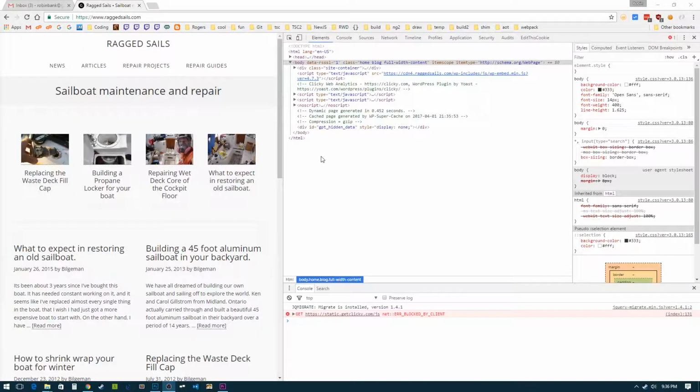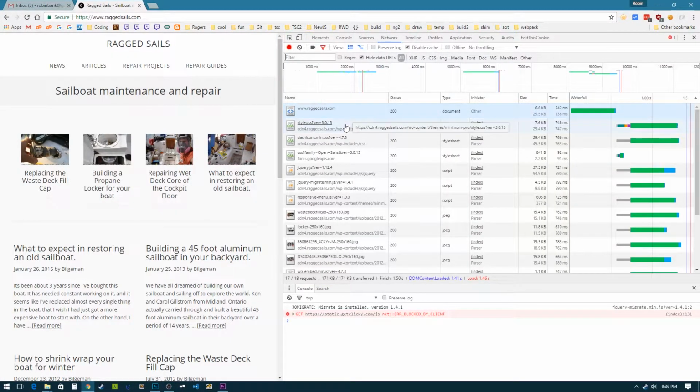And if you look in here from the developer tools in the network tab, you can see that my images, when I hover over here, you see how it says cdn4.raggedsales.com? That's coming from a subdomain that I've pointed to the CDN. Now, it's not terribly expensive. If you have a lot of images, it might be worth investing in. I use KeyCDN. They're probably the cheapest good CDN you can get.